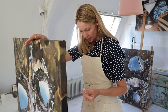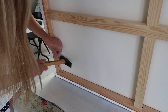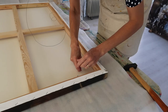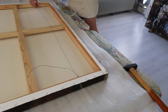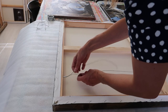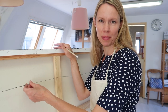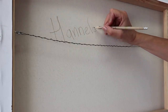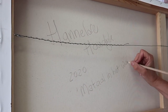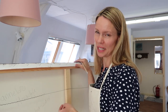Now I'm going to put a system behind it so I can put it on the wall. And of course I have to sign the painting and put the title on and the year I painted it in. I never put it on the front but always on the back, that's what I prefer. But maybe next time I should put the title on first and then put on the system. It might be easier.